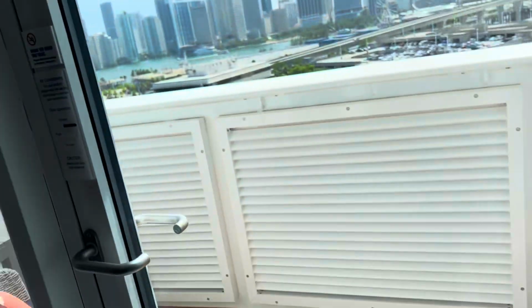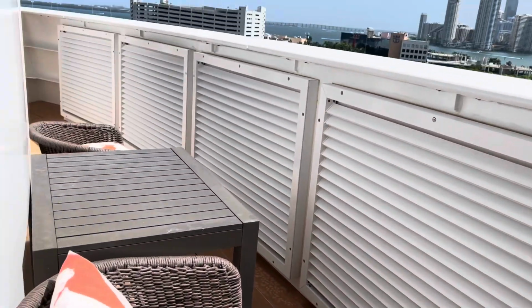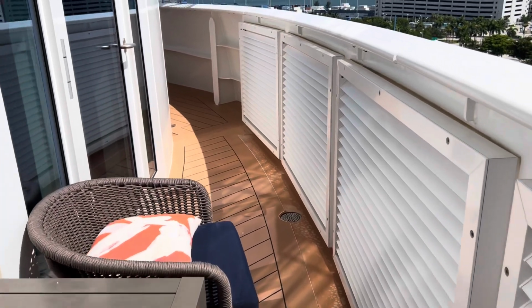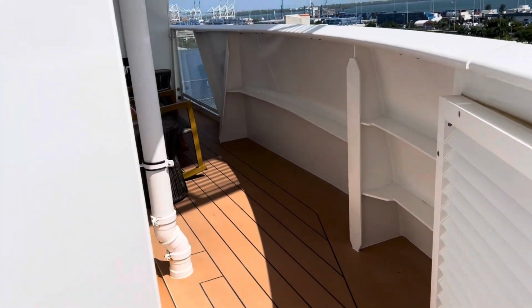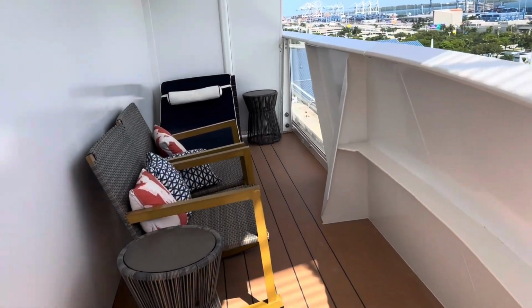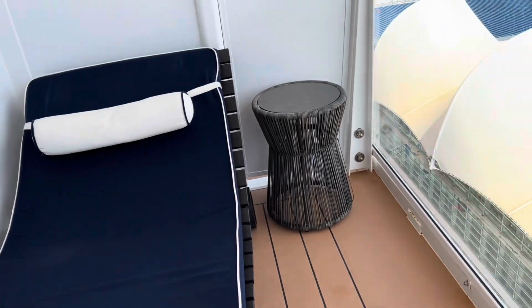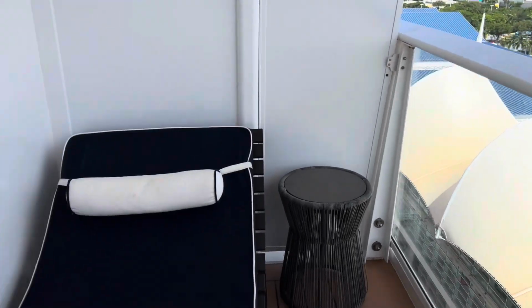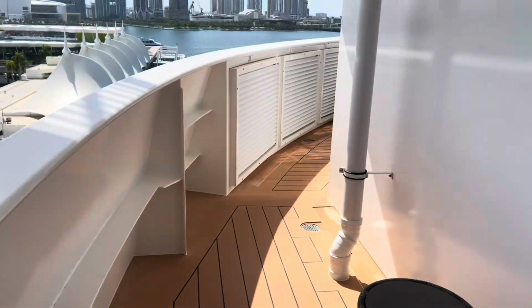Now, this is the kicker. The balcony. Okay, so we're coming out, and you go all the way this way. And the really cool thing is that they put a lounger right here by a window, so you can see out while you're chilling on the lounger. And then we're gonna walk all the way back.